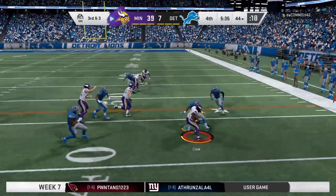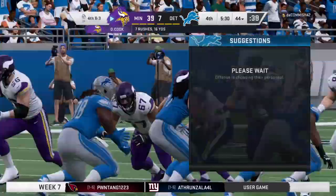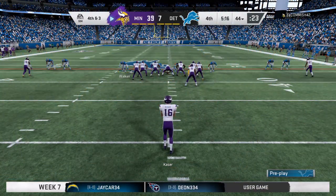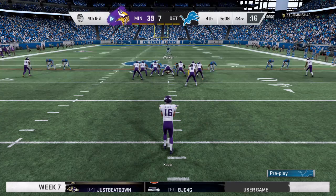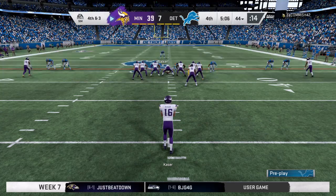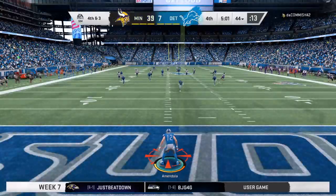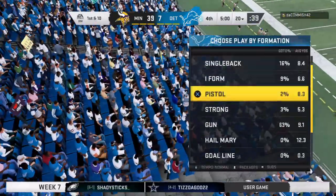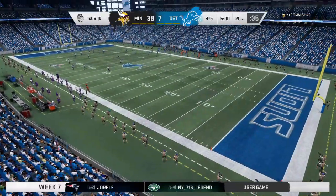They'll run it. Here's Cook. Spins past it. But he won't be close to a first down as he runs into a wall right around the line of scrimmage. No gain there on the play, and that's going to leave him with a 4th down. It's now 4th down. On now, Kaiser, the punter, sending it away. So a change of possession here on the punt. And the Lions will take over at the 20. At their own 20-yard line.